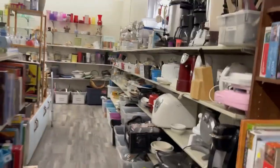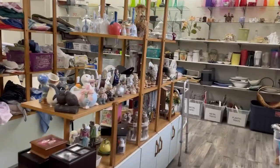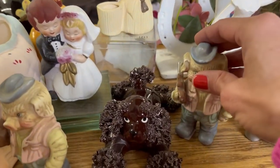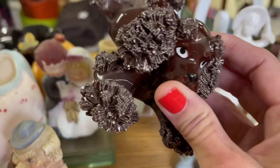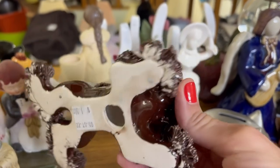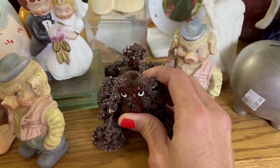We are going to go all the way back to their little hard goods section. See if we can find any treasures. I'm already seeing some. Cute little spaghetti poodle. Unfortunately, he is cracked. That is too bad. It's only a dollar. It's got a big crack.